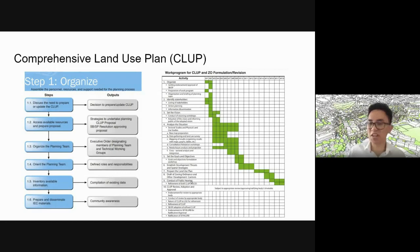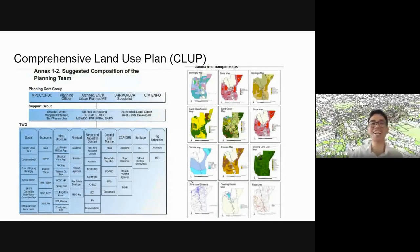So if it's difficult for countries like Australia and America, it's even more difficult for countries like the Philippines, where logistics and organization is really not yet there, mostly because of technological problems, and also it could be an attitude problem as well. So who is inside the comprehensive land use planning group? You have the local committees, the planning officers, architects and professionals, engineers, urban planners, government specialists, environmental specialists. They also include the support group: encoders, writers, draftspersons, people who know how to use the computers, and some government officials here, representatives of housing, DepEd, that's the Department of Education, legal experts, and real estate developers.